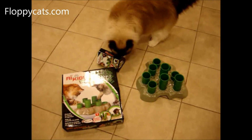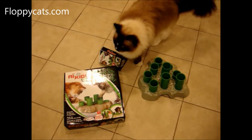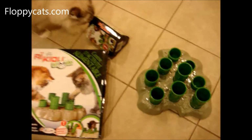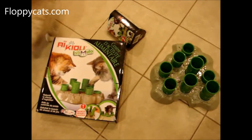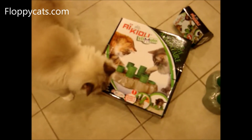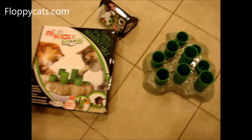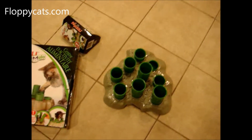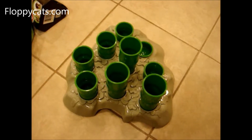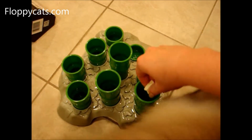So now Charlie's going to show you how the Stimulo works. Basically, I'm going to drop his treats. We just came in from outside. I let them outside with me for an hour a day. I am with them the entire time. I would never dream of letting them outside and closing the door. So we come in from outside and I'm going to drop the treats into the Stimulo so he uses his paw to get them out.